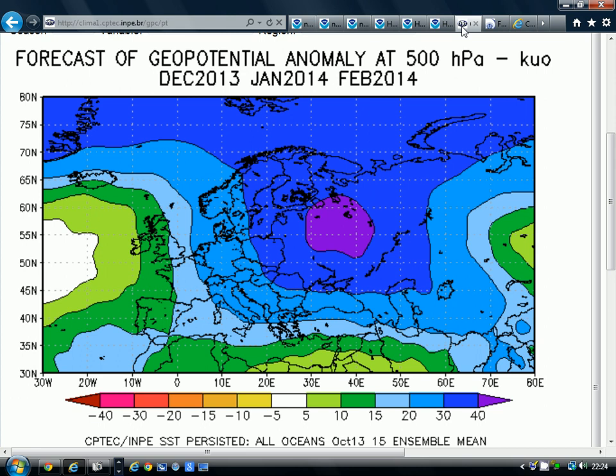This is a long-range forecasting model from Brazil. These are 500 millibar height anomalies. It's different to most 500 millibar heights in that the blue colours here are going for above average heights, and if we had orange and red colours, they would be below average heights. Normally it's the other way round, actually, with 500 millibar height anomaly charts.